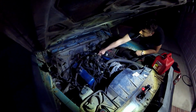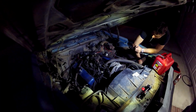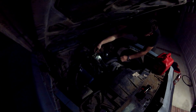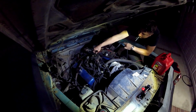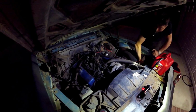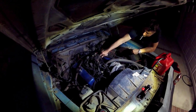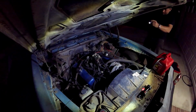All right, so we've got fuel hooked up to the little red jug over here. We've got hot wires. See if she'll run. Sorry. Problema? Yeah. Ooh, yikes. Float stuck. The pump works.